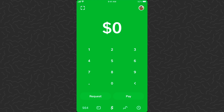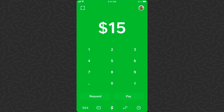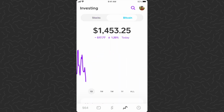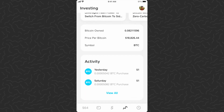But basically, Cash App is a full service bank and investing app. You have your balance, you have a card where you can spend your balance, and you can also get dope discounts like the Chick-fil-A one that I have shown here. You can send peer-to-peer payments, and there's an investing tab where you can invest in stocks and Bitcoin. So it has this nice little chart up the top. You can check 1 day, 1 week, 1 month, 1 year, etc., all that. And then you got all this other information down here.